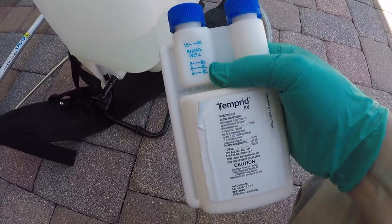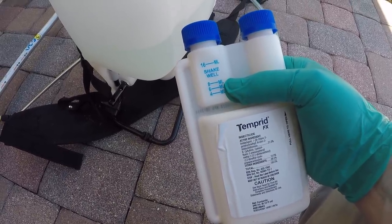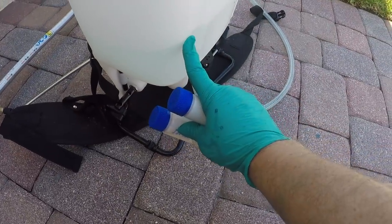So with that, then I'm gonna need, I got an 8 milliliter fill. I'm gonna need 24 mil in order to do a 3 gallon fill. So I'm gonna do a 16 and an 8. You'll also see that I've got about a gallon of water already in here.